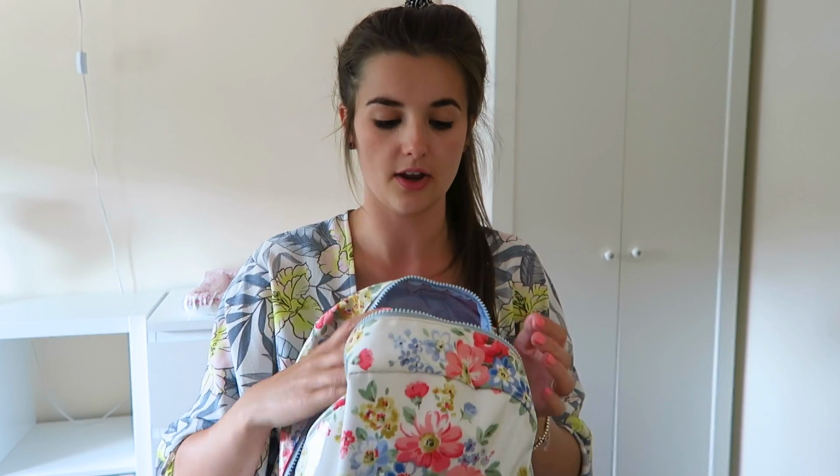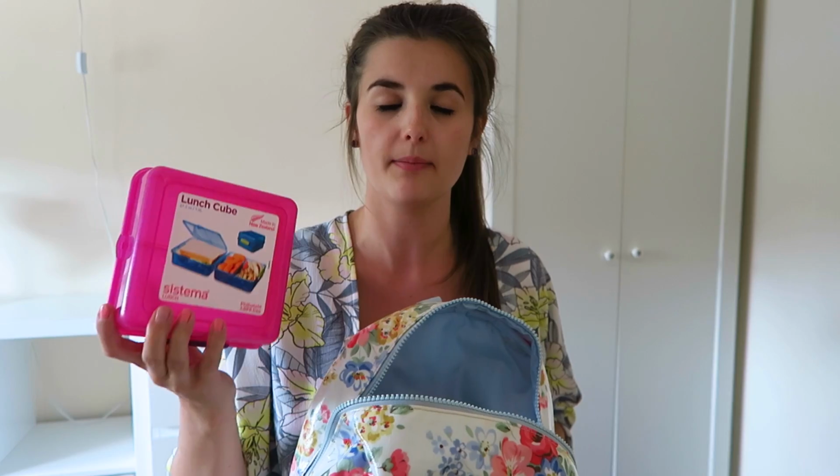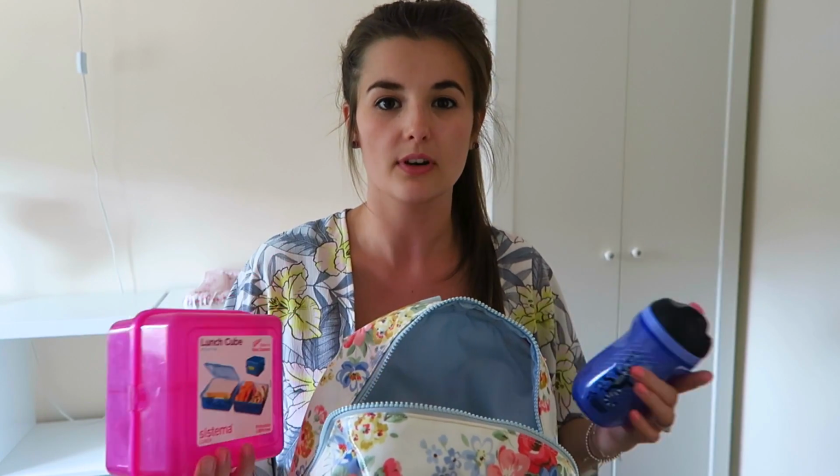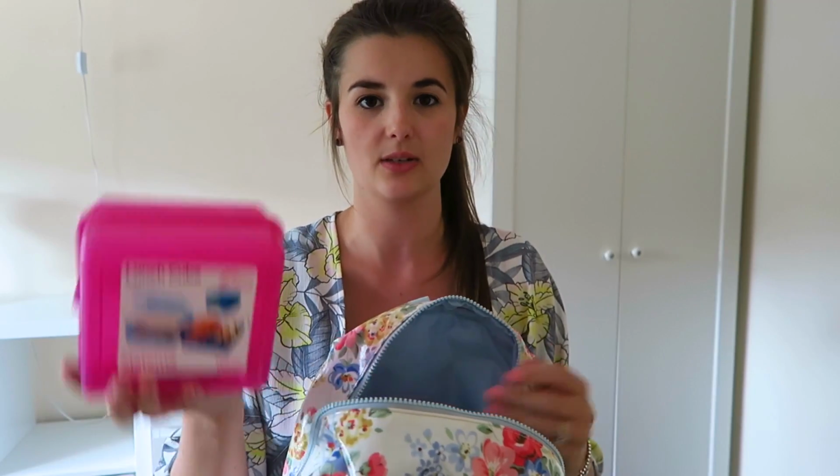It's quite chunky. This does fit in here and it does close, but I prefer putting these in a separate shopping bag, so it hangs on the side of my pushchair, just so it makes the bag more accessible and easier to grab things. Whereas if you've got this huge lunchbox in the way, it obviously takes up space. But these lunchboxes are great. I don't know if you've ever seen them.